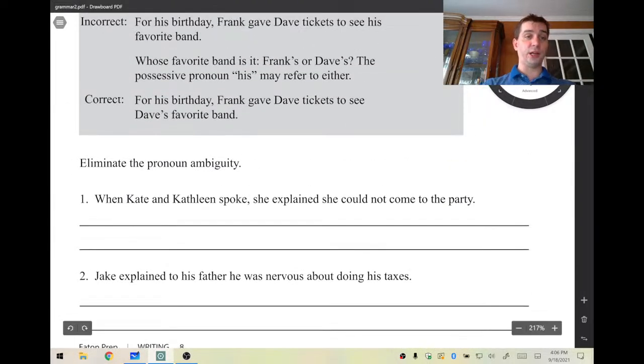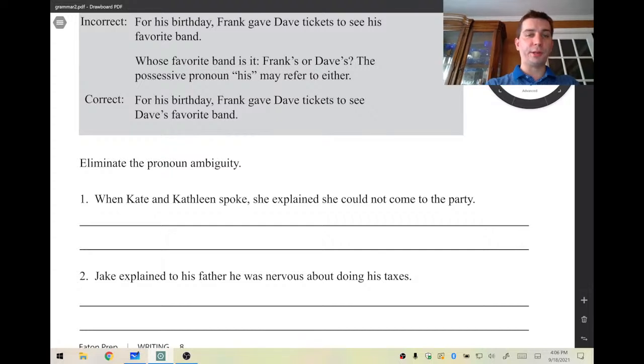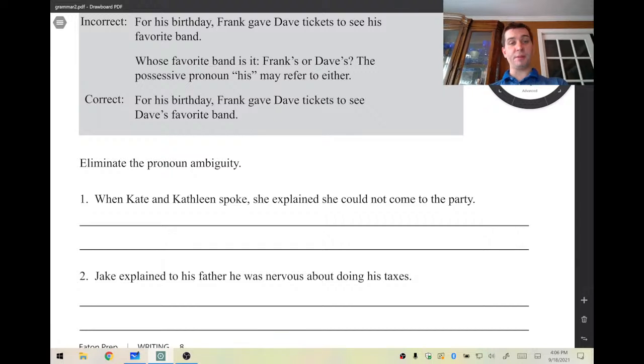I'm going to read the first one, and we'll discuss why it is ambiguous. So here's the sentence as written. When Kate and Kathleen spoke, she explained she could not come to the party. So can I really even determine what's going on in the sentence? Not really. Perhaps Kathleen is busy and she can't make it to Kate's party, unfortunately. That's possible. Or perhaps Kate really dislikes Kathleen and Kate is throwing a party to which Kathleen is expressly uninvited. It's possible, right? So we could fix this.